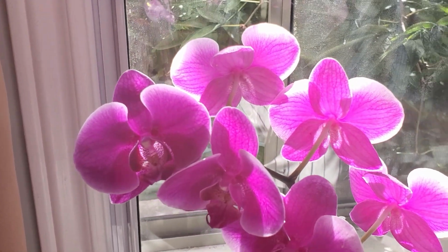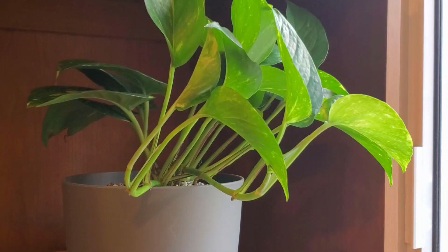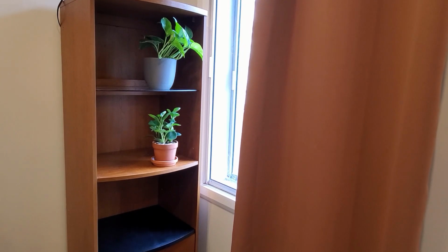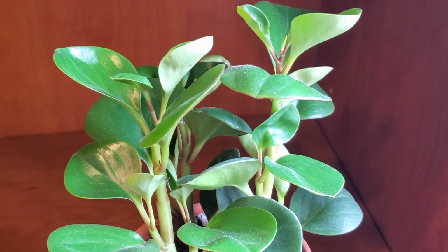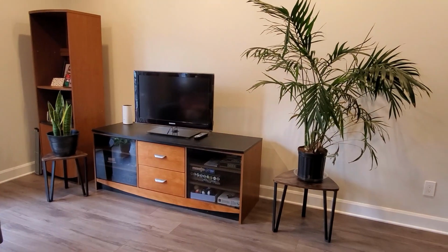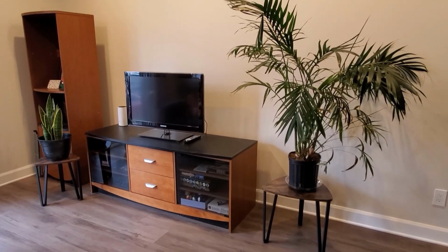Now onto the living room. On this shelf, I have a good old golden pothos. Then there's a Peperomia obtusifolia. I just love peperomias. Then I have two plants near the TV, despite the dim space, because I wanted to decorate the space with plants. First is this gorgeous cat palm. It looks so good in this place in person.